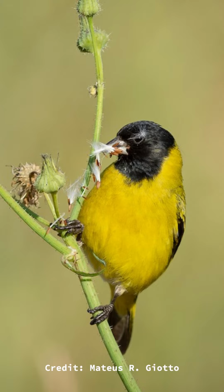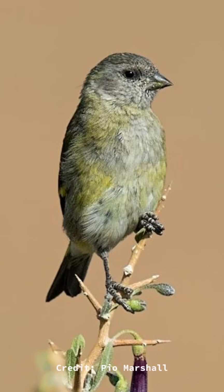As far as looks go, the males are very beautiful, being overall yellow with black heads and sharp wing markings. The females aren't as much to look at, though. Overall, they don't stand out too much, so I'll give them a very general B for looks.